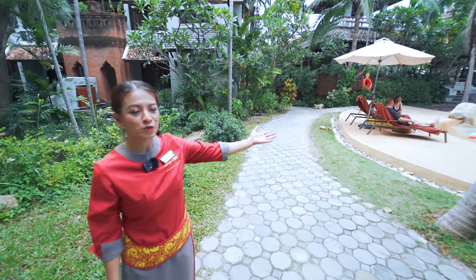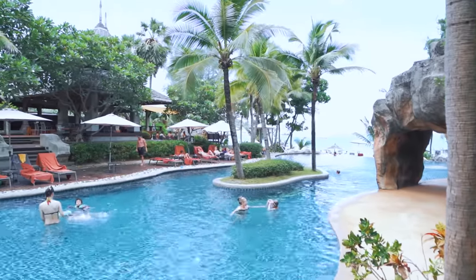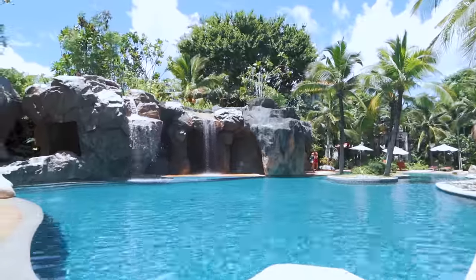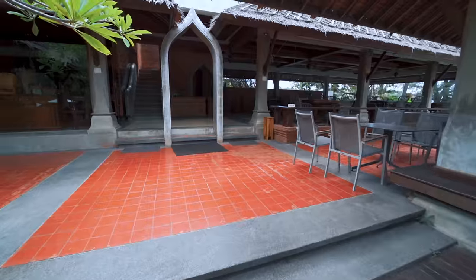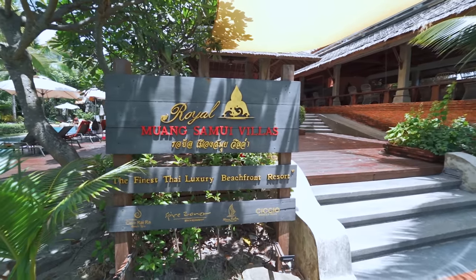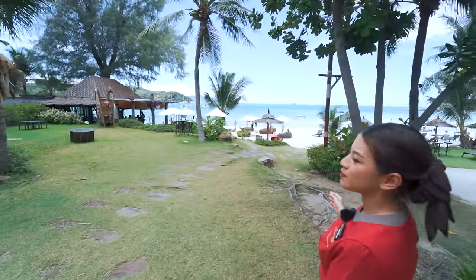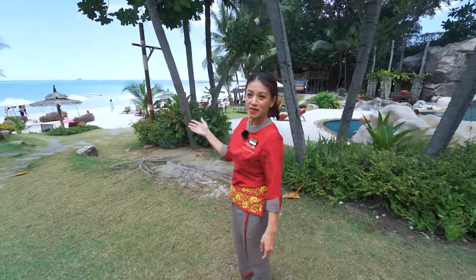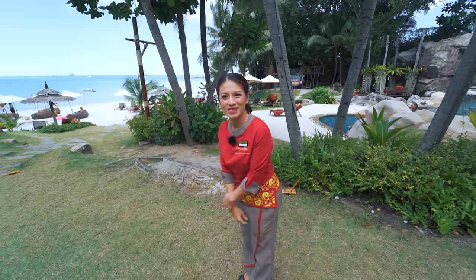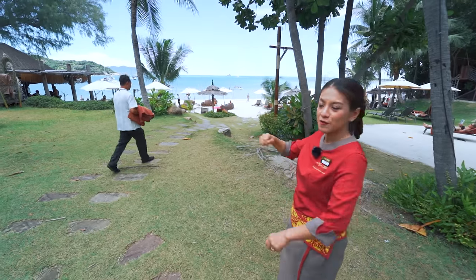This is our main swimming pool. This is our restaurant. Name is Spice Zone Beach Restaurant. We open for breakfast, lunch and dinner. This is our beach bar. Every Friday, we will have the sand dance party. We have live music with DJ and fire show. On Friday? Yes, every Friday. Friday evening. What is the day today? Today, yes. That's amazing. If no rain, you will see the fire show.